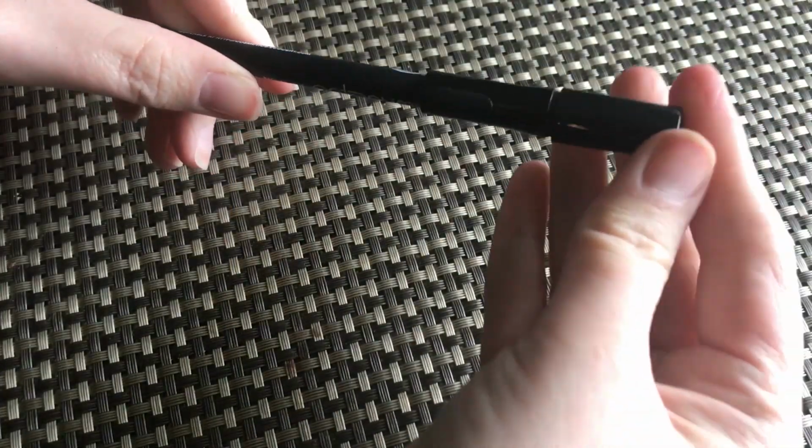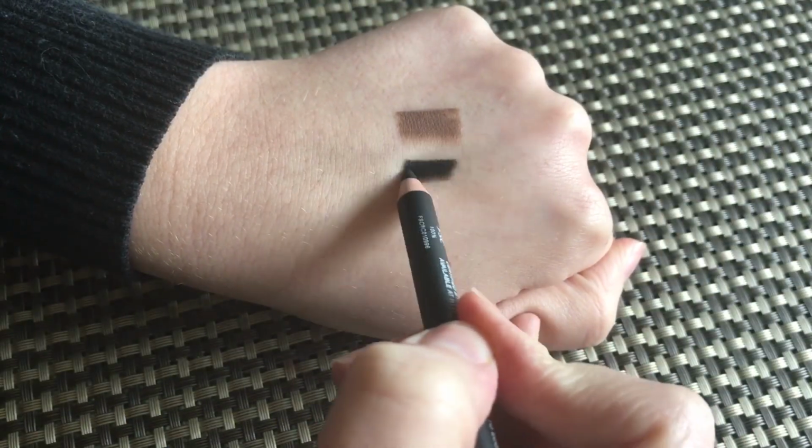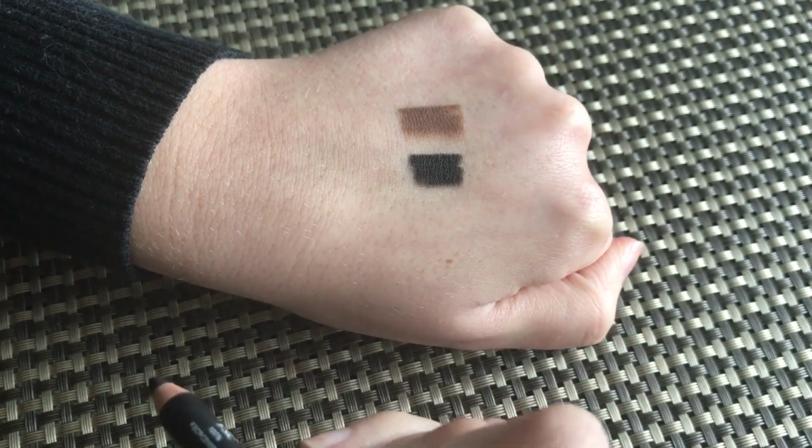The other pencil that I absolutely love, this is the Antonym. What I love about this, guys, this is the darkest, richest black that I have ever used. It is still in that pencil form. It's so intense, it's amazing in the waterline. It's amazing to blend it out for eyeshadow too, as an eyeshadow base.